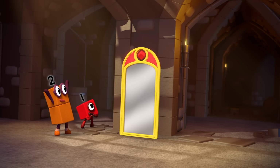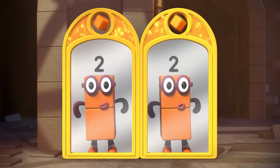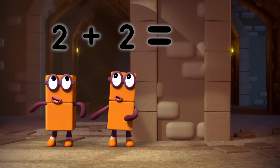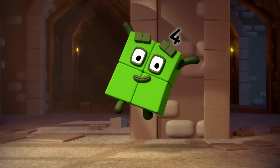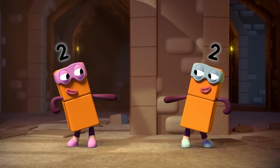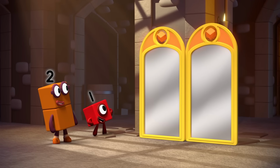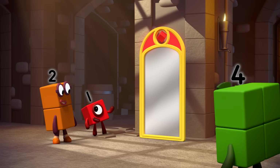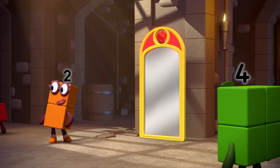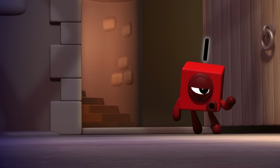Oh. My turn, my turn. Two lots, please. Two lots of two. Two plus two equals four. I'm four. I'm two lots of two. The terrible twos. The magic mirror is even more magical than we thought. Oh, the others will want to see this. Keep an eye on it while I'm away, and don't mess around with it.